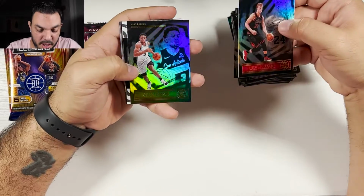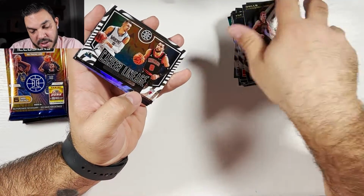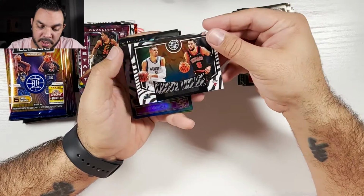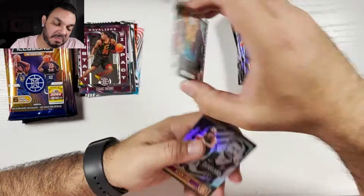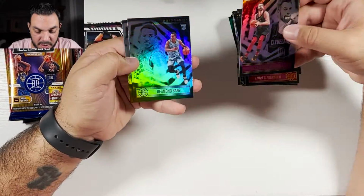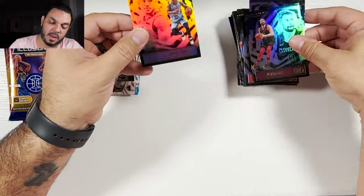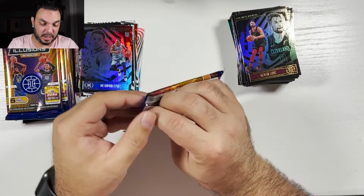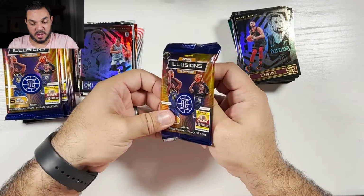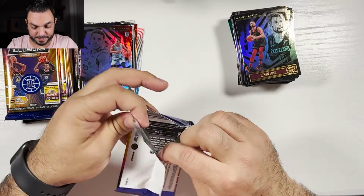Lauri Markkanen, Keldon Johnson, career lineage Zach LaVine, another one of those inserts. Put that over there. Kevin Love, Desmond Bane again, and Isaiah Joe. Still no Ant, still no LaMelo, and still no Cole, no Magic at all.